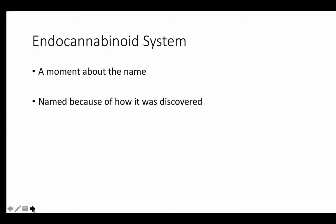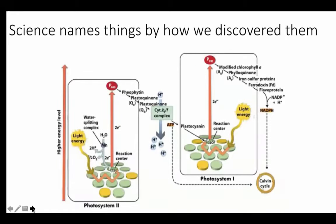However, that's about it. That's why we know it's a thing. You don't have to have any sort of connections to marijuana to make use of it. It just happens to be how we found out about the interconnection. So just two quick examples of how science names things poorly occasionally.